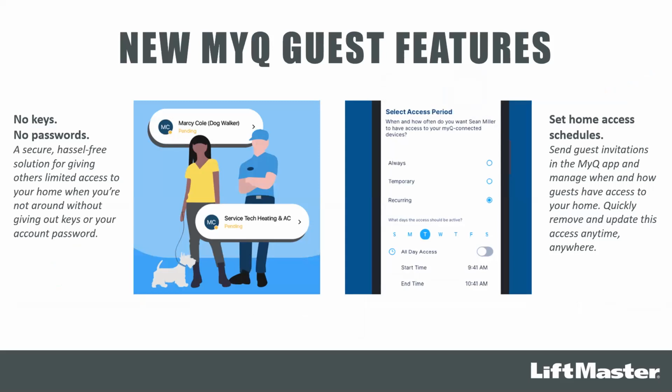Another new feature that we've added with the MyQ that is really important to note is the guest features. So you can now add guests, invite guests like a dog walker or a service technician without giving them any passcodes, without giving them any keys. It's a secure, hassle-free solution for giving access while you're not around without giving your account password even, for the MyQ, or having to wait around for a text to let them in yourself.